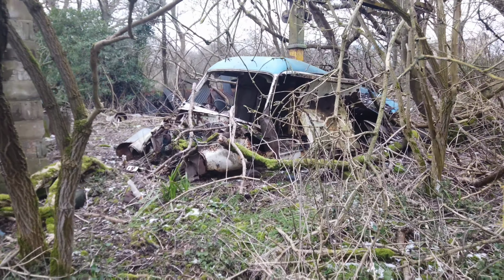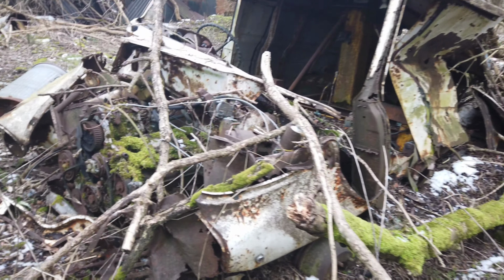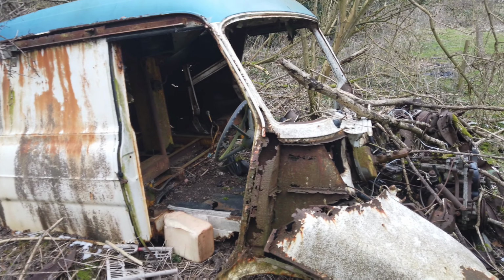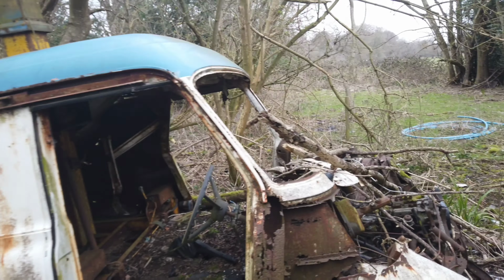Old van. That is mad. Look, come across this van. What's going on? Full hard explorer abandoned. They're at this little graveyard here.